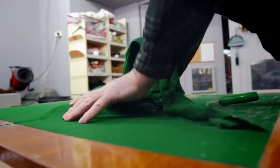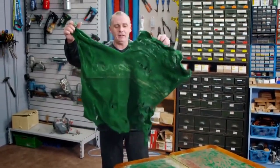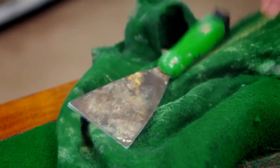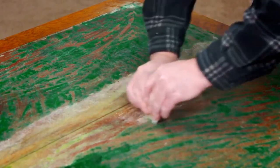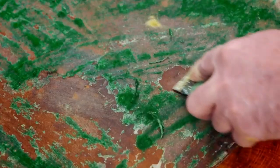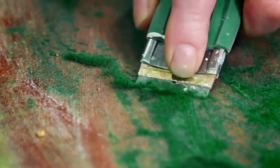Skillfully keeping the scraper from scratching the visible wooden edge, Craig frees the old baize from its adhesive. Right, that's that off. All that to scrape off now. The next tool is this, and it's got like a Stanley blade in it, and it's much finer than the scraper. It's important for me to get this table as smooth as possible, because any tiny, tiny pieces underneath there will be exaggerated through the baize. So that little tiny crumb or piece of dirt that's underneath it will just appear to be a big mound.